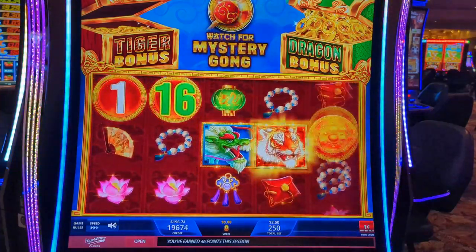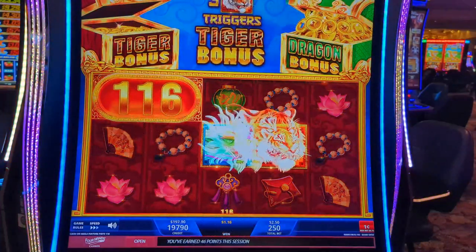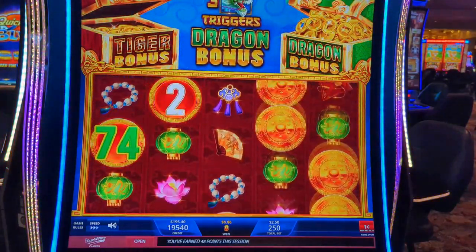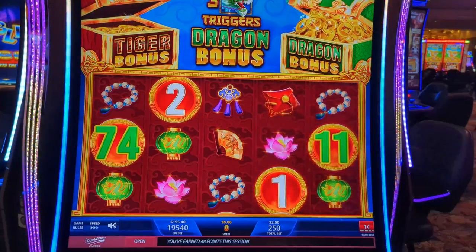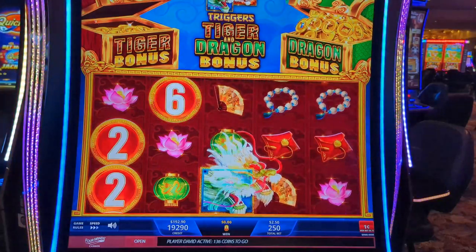That was a 5-of-a-kind line hit. Did you see that? No. We had that thing, 5-of-a-kind. I don't think it is. I did not pay attention. Yeah. We're back down below 200 already. Well, we weren't that far above it. Yeah, we were. We're not getting line hits. No.